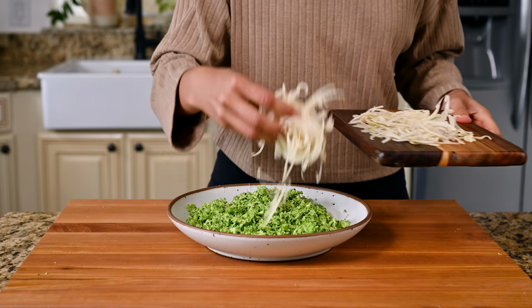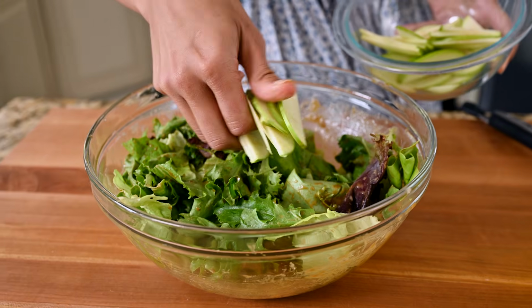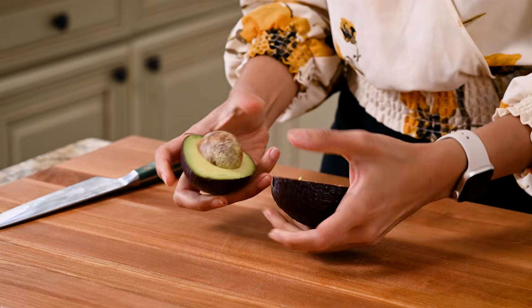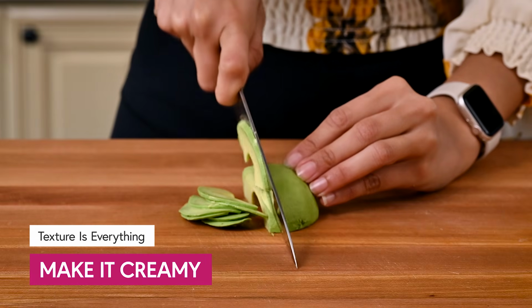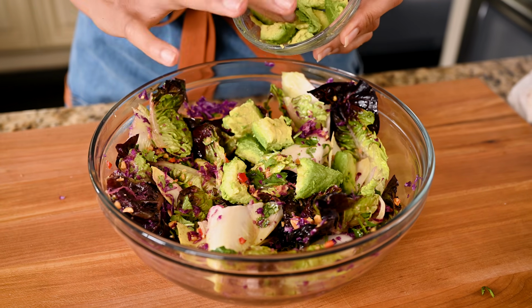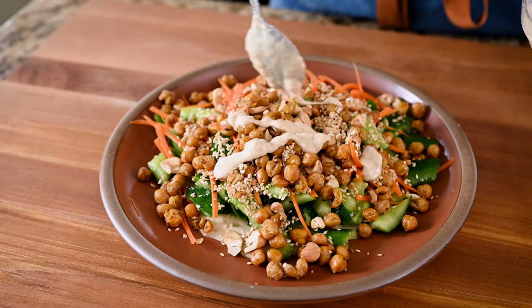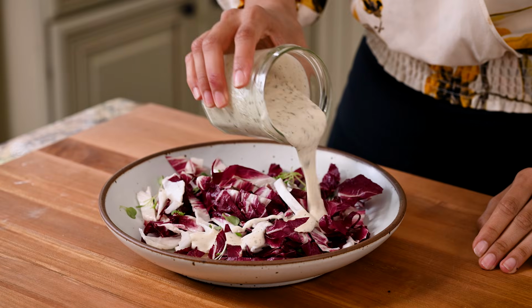If you don't have a crisp lettuce, try adding something like shaved fennel, carrots or kohlrabi, some snap peas, or even sliced apples. Avocado is probably the easiest way to add creaminess to your salad without any extra work, and it doesn't hurt that avocado works well with most salads, but you can also add creaminess through a dressing like that tahini-based dressing I showed you earlier, a nut-based dressing, or something like ranch dressing.